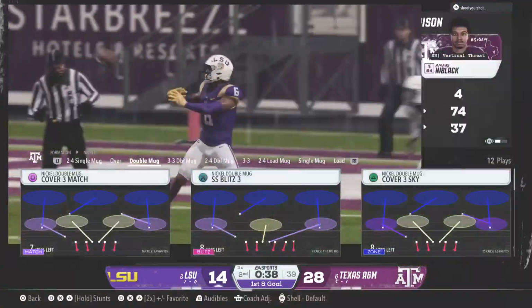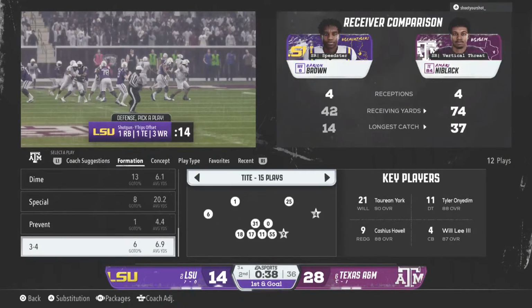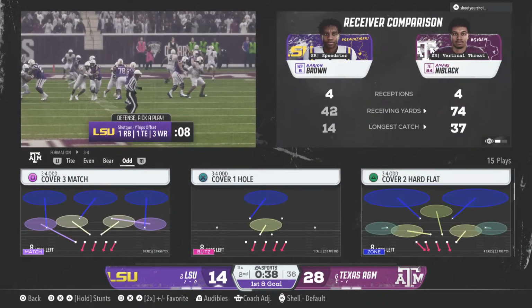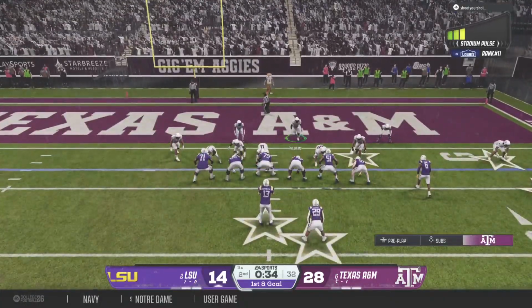Catch is made down the middle. Brought down at the 3, but that's enough for a first and goal. Well, you can tell the quarterback knew exactly what he wanted to do with the football. He was going to that in route no matter what. He hits it for a nice gain. Now a chance to cut into this lead before halftime.